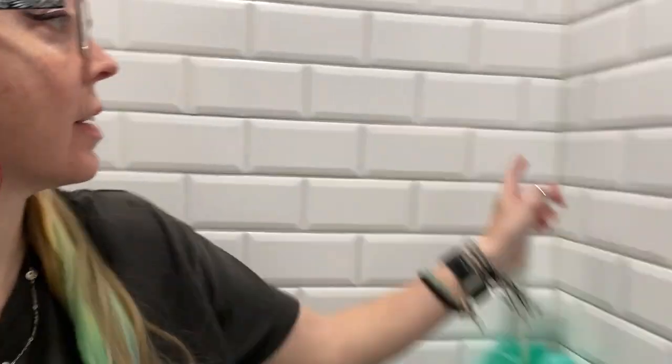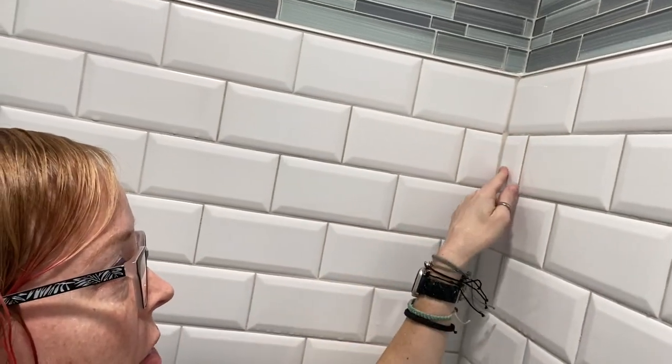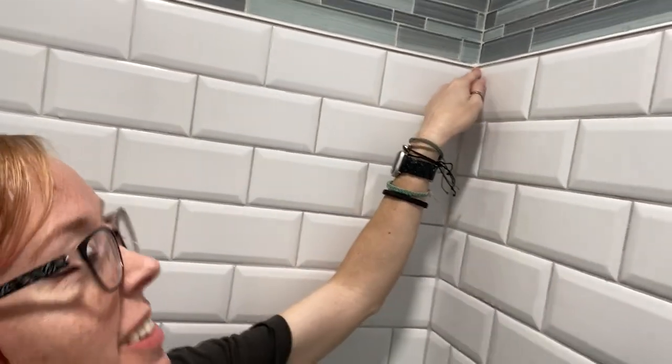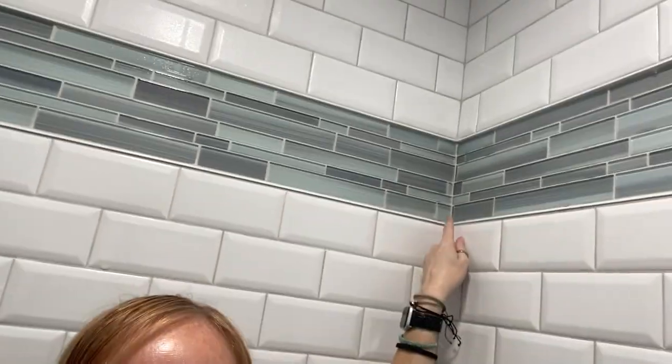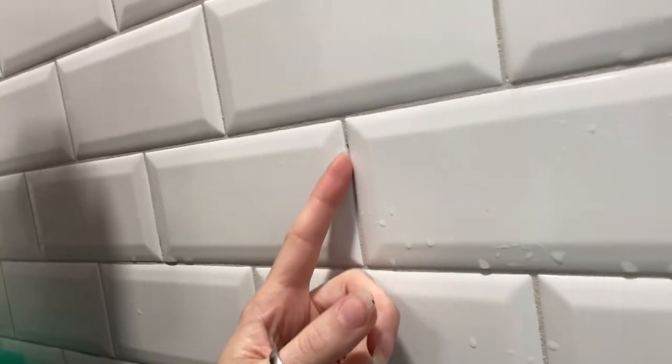I noticed that they only grouted at the bottom, but what's this caulk? They caulked up to here, and then it's not. Same on the other side. And I noticed this spot kind of is missing some grout.